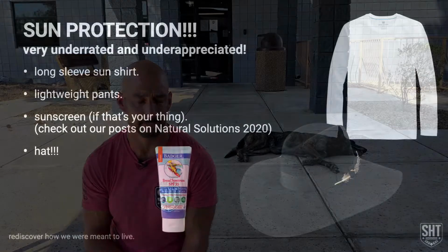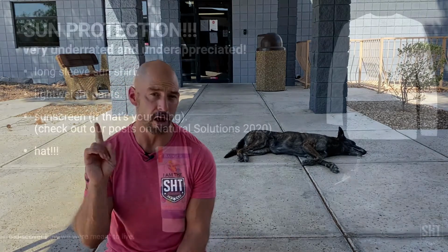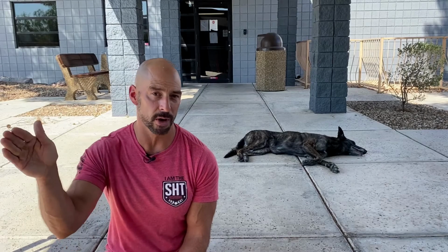Sun protection. So I think people really underestimate sun protection because sometimes you get outside, you think it's going to be a couple hours or a few hours, and your arms start to burn or your face starts to burn. So always make sure to have a long sleeve shirt available. Depending on your situation, long sleeve pants. Long sleeve shirt, by the way, I carry one everywhere in my backpack, super lightweight, kind of UV rated.